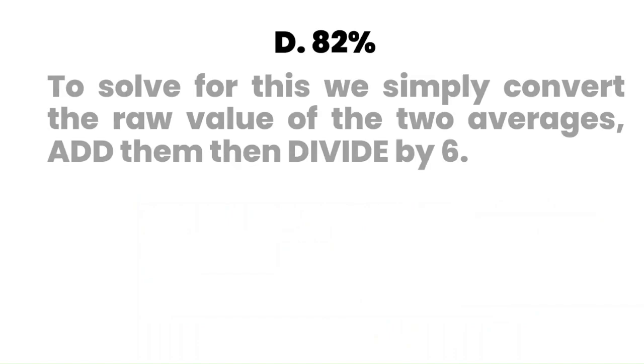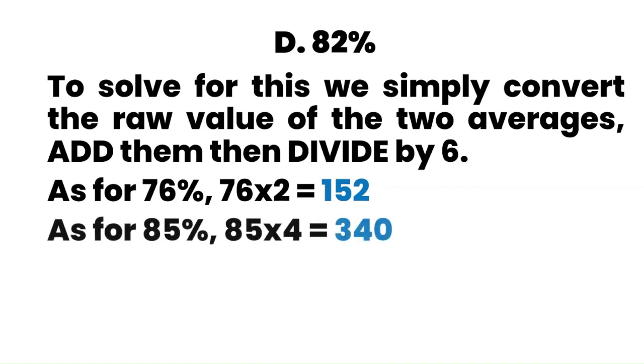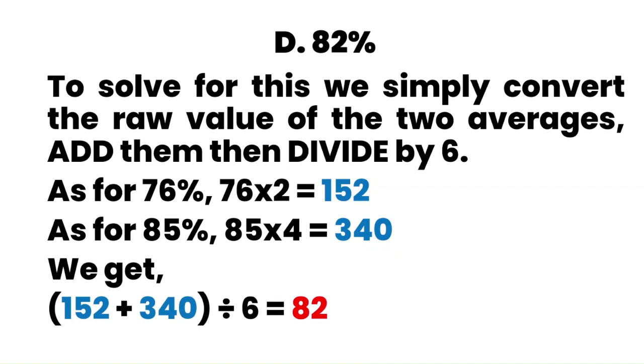So, paano ba yun ulit? Para sa 76%, dalawang exam yun, 76 times 2 is 152. So, yung 152, this represents the total raw score sa dalawang tests. Ibig sabihin, nung pinagsama natin yung score sa 2 tests, 152 ang raw score. This is not the percentage, raw score. Kasi ang percentage ng dalawa is 76. For 85% yung 4 na test, 85 times 4. So, that's 340. Paano kunin ang average ng dalawang scores na to? I-add lang natin sila. 152 plus 340 divided by ilang test ba lahat-lahat? 6 na test kasi 2 plus 4 test. So, divided by 6 equals 82. So, that's how we get 82.